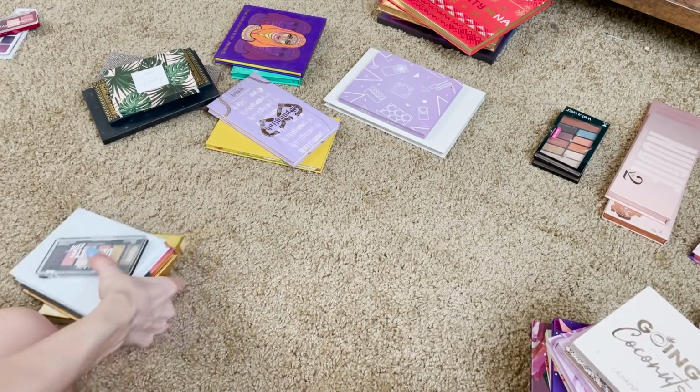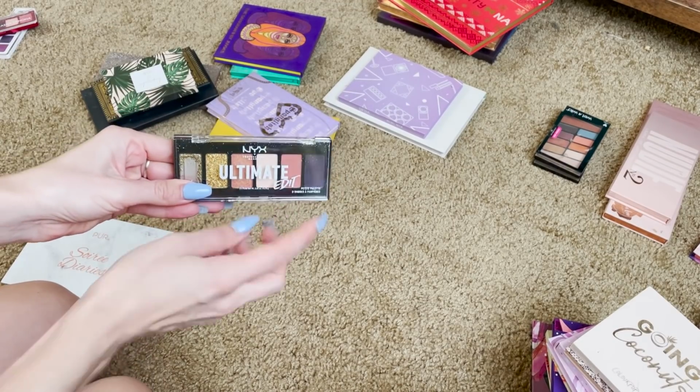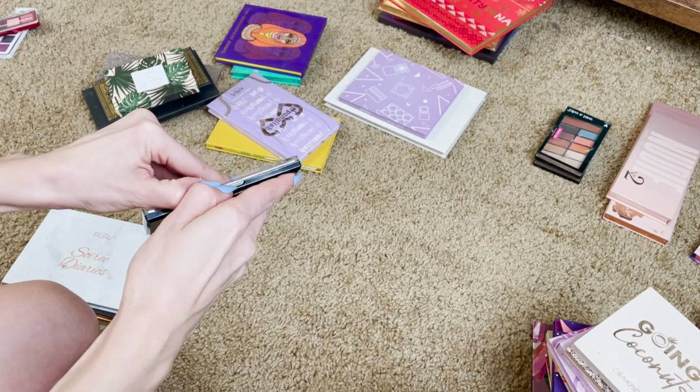Okay, so then I have some more random type of palettes here. So the first one is the NYX Ultimate Edit Ultimate Utopia. I did a full face of NYX as well. I'll actually link it for you.